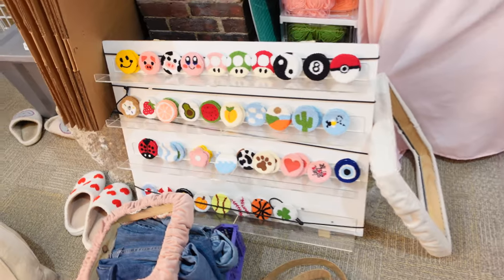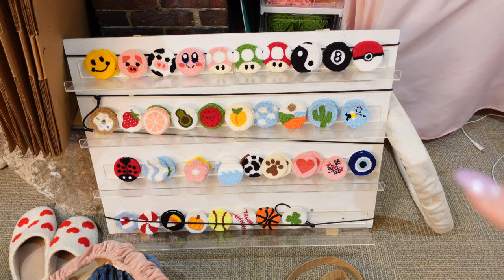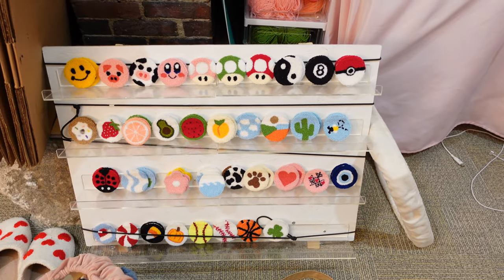And then I also sell car coasters that are punch needled. So let me quickly show you those. So here's a quick overview of some of the designs that I sell. I have more designs on my website as well that you can look at. And again, most of these are color customizable for no additional charge.